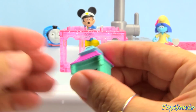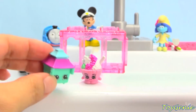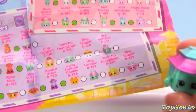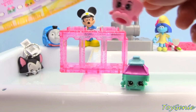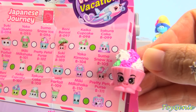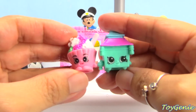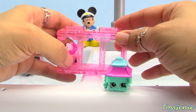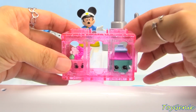And our second one is a little lantern. Oh, this one's cute. Our lantern is called Ling Lantern. And our little ice cream is called Sumo Ice Cream or Sumo Snow Ice. Sumo Snow Ice has eyebrows. So let's put Sumo Snow Ice on one side and the lantern on the other side.